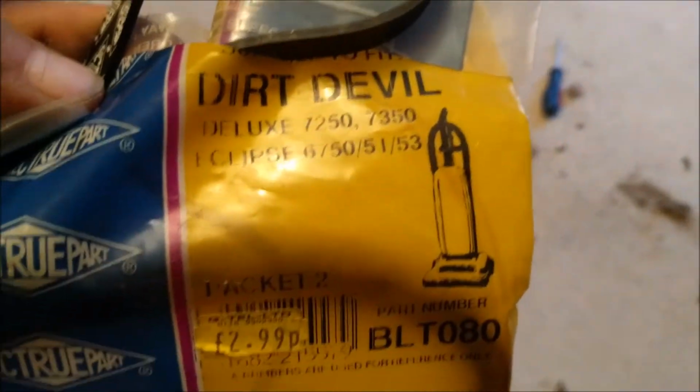The bag can go, that can go. So that, for reference, fits this, I think. See how much it slips. I don't know how tight it should be. Can't imagine very. Right, cable out the way. That sounds better.